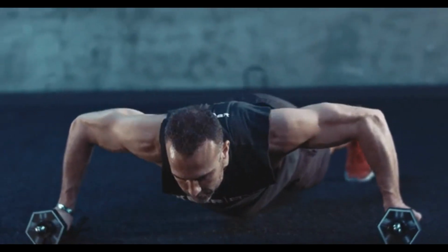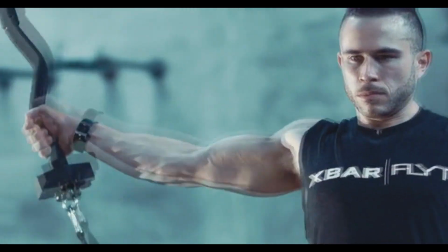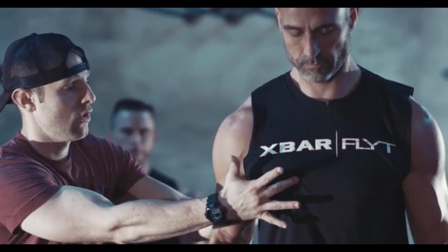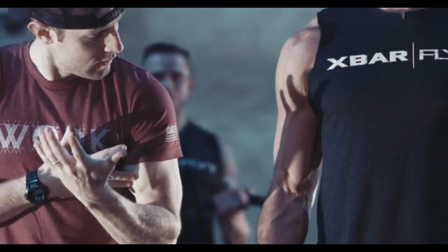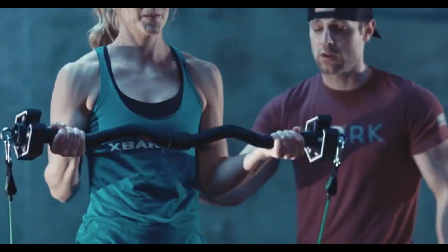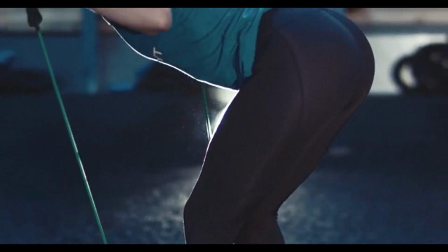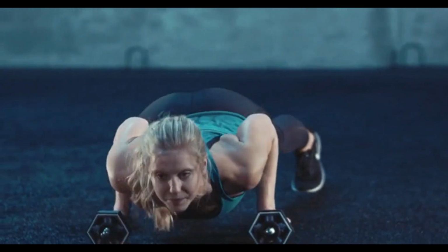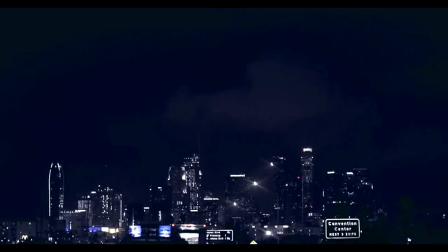And now, with the Quick Center Disconnect, it allows you to use your bar as 2 independent handles. This has opened up dozens of new exercises like army crawls, fly push-ups, and even lateral raises. The FLYT is so intuitive that the learning curve is next to zero. Trainers and class instructors love it because people just get it. The second you grab your FLYT, you instinctively know how to use it.